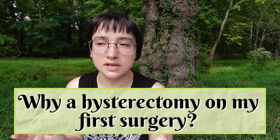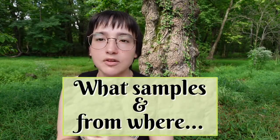uterus to diagnose it. I decided to have a hysterectomy on my first surgery because I know that people with endometriosis tend to have multiple surgeries, and I wanted the best outcome of being pain-free. So if my uterus and adenomyosis was causing part of my pain, I just wanted it to be gone. And to be clear, I have pretty much always known that I did not want biological children. That was not something that was ever in the plan for me, so that was not a difficult decision to have my uterus removed, especially if it was going to make my life livable again. Pretty much the only thing that I wanted prior to surgery was to not be in pain anymore. That was it.